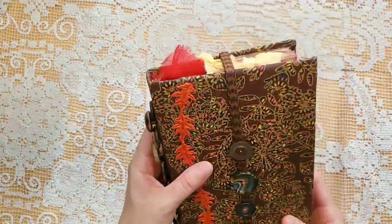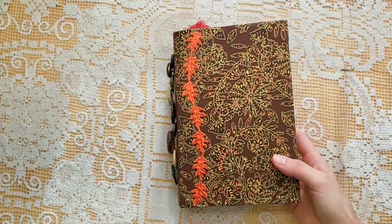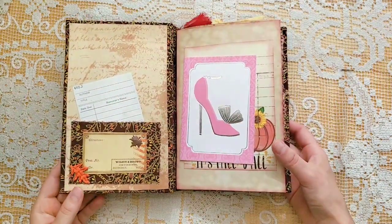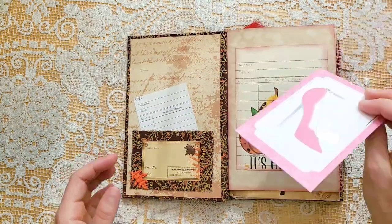All right, then we have this one. I love the buttons on the spine. I'm guessing this is a fall journal, and of course fall is right around the corner, so perfect timing. And I can't see my viewfinder. It is so bright and sunny. It's going to be really warm here the rest of the week in Southeast Tennessee. Hopefully I can find info about this.